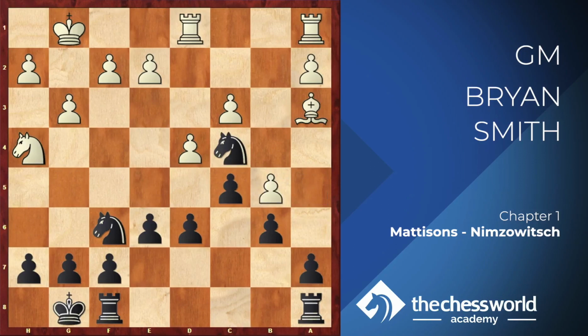Here we start to see the strength of the knight compared to White's bishop. You can't really say that White's bishop is blocked in somehow after it goes to c1. In fact, it has a very long diagonal. But this bishop is simply ineffective compared to the black knights. The black knight on c4 and also later the knight on f6.